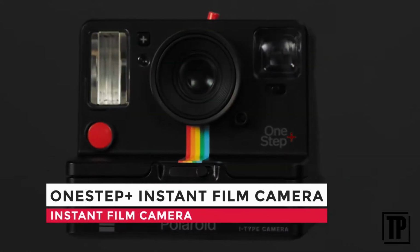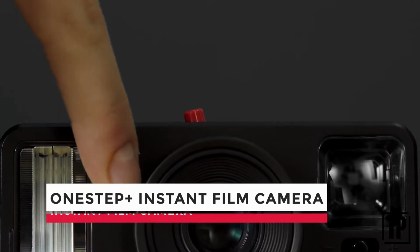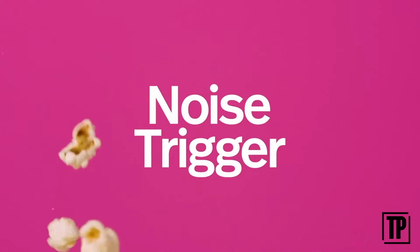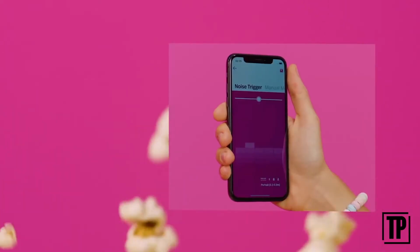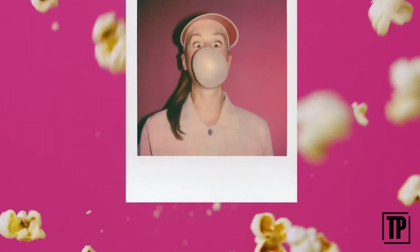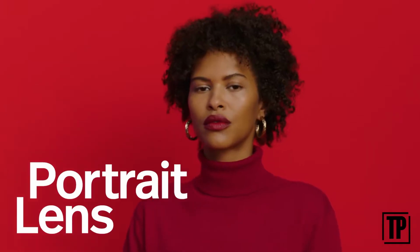OneStep Plus Instant Film Camera. With the OneStep Instant Film Camera, you can make vintage photos. The camera is easy to use. It connects to the Polaroid Originals app via Bluetooth and unlocks a world of creative features and a new lens for portraits. The results are incredibly cool.